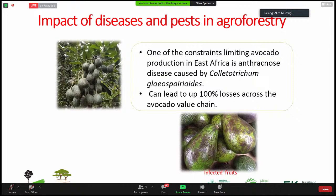So if you find that in the market there is rejection of the avocados because of diseases or because of use of pesticides, that is the time people start thinking, oh, there is a disease here that needs to be controlled or looked into. Or if it's something like cocoa or coffee, that is how disease and pests will be felt indeed that they are there.